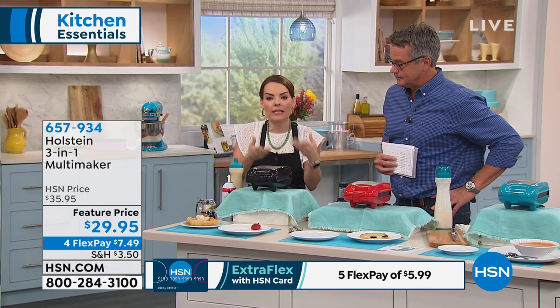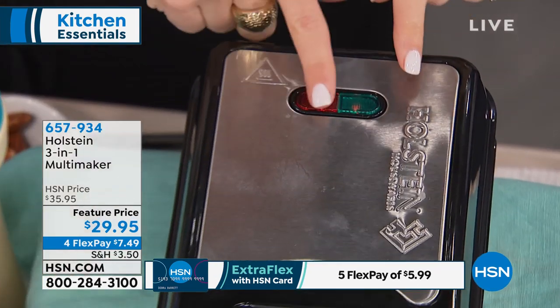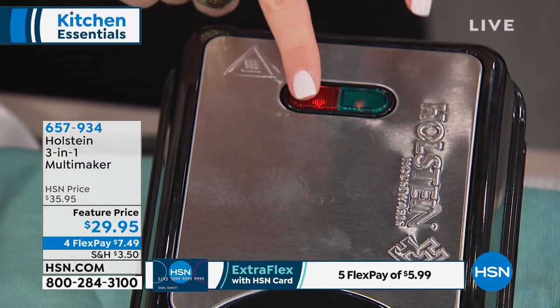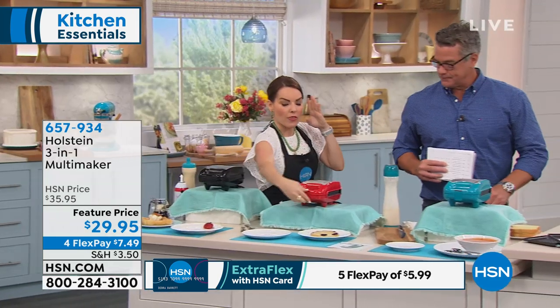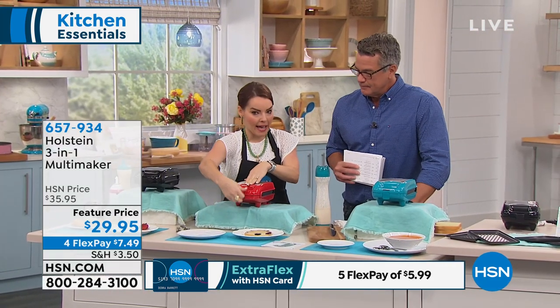The lights at the top are indicator lights to let you know when it goes red and no green, that means it's warming up. And when the green pops on, that means, okay, I'm ready. Let's go. All right. So that's your waffle plate in action.